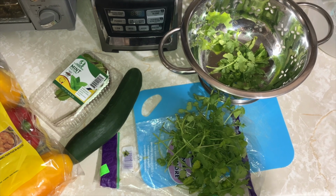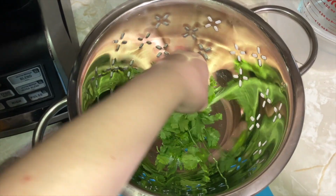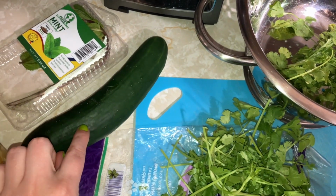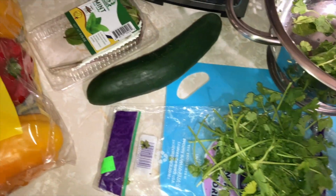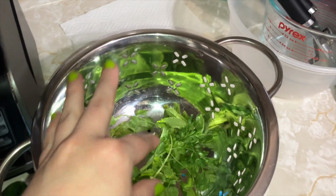I'm preparing some of Gizmo's food, which is my little rabbit, and I'm putting in some mint leaves, some cilantro. I'm gonna put a couple pieces of cucumber in it, and I'm gonna take the skin off since they cover it with wax and all that. And then I'm gonna cut up a couple of pieces of these, and then I'm gonna mix it up and have it for the week.